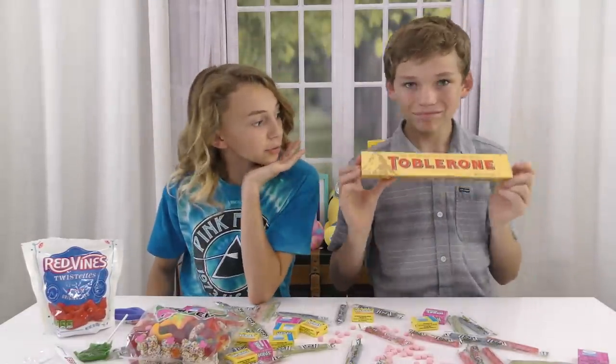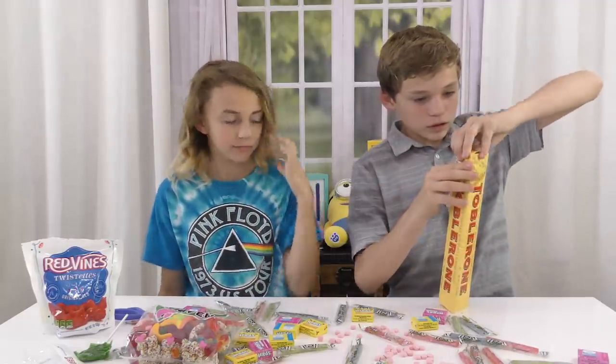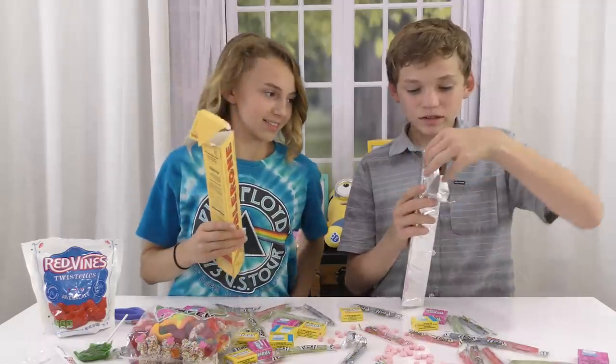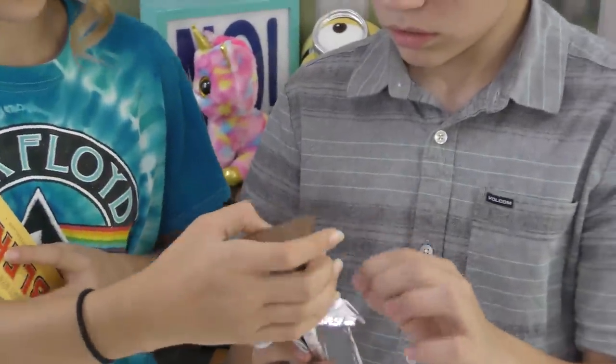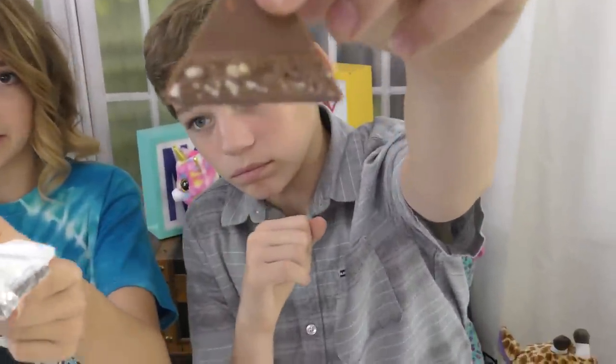Toblerone. A giant Toblerone. Toblerone is so good. Yeah, I know. It's layers of chocolate, and this is a big one. Usually they're kind of small. Look how fancy it is. So this is the Toblerone, if you guys didn't know. It's beautiful. Oh, I always thought it was layers. I remember Toblerone's wrong. So it's got like toffee and nuts in the chocolate.